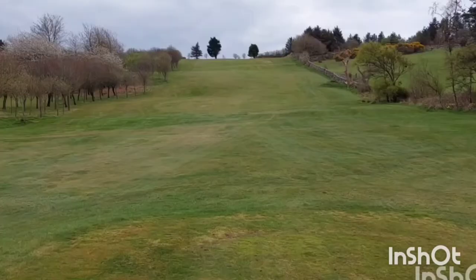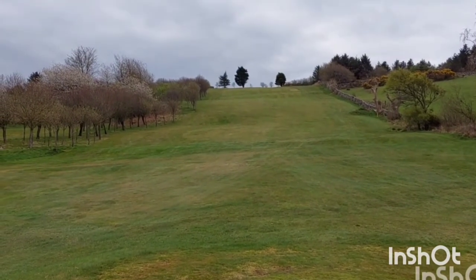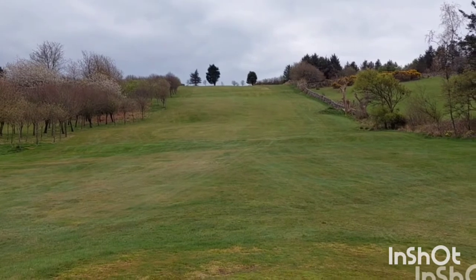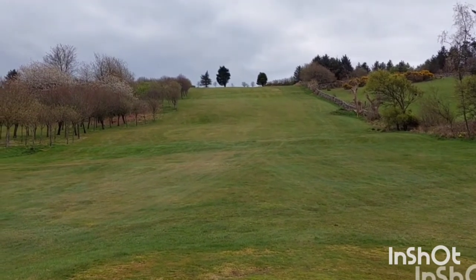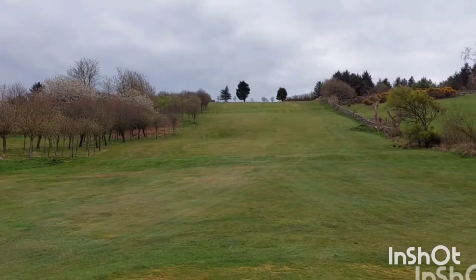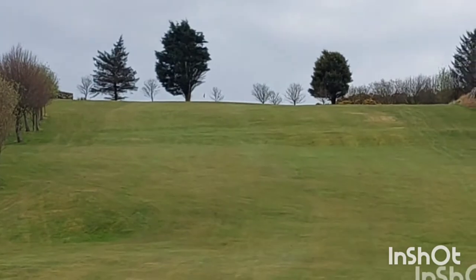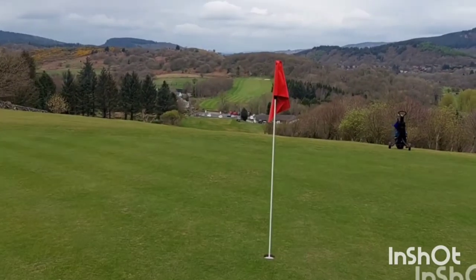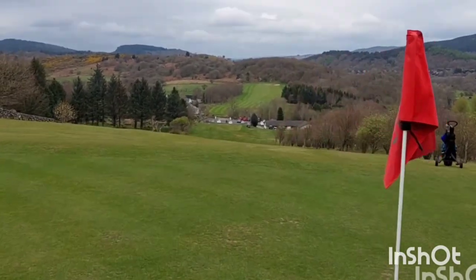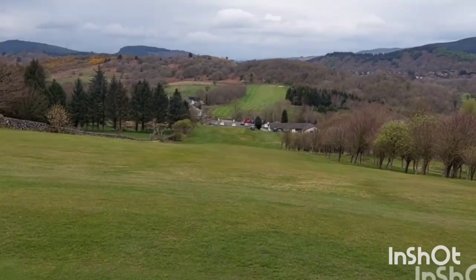Smithy! It's the first at Colvend. We're starting with a par 4, 251 yards. It's a tight one. It's one that you don't forget. Straight up the hill. Where's the chair lift? And there's the flag away at the top. Let's see if I can zoom in on it there. Yep, there it is up there. This is behind the green at the first. It's definitely a steep one. My legs will testify. The view back down to the clubhouse down there.